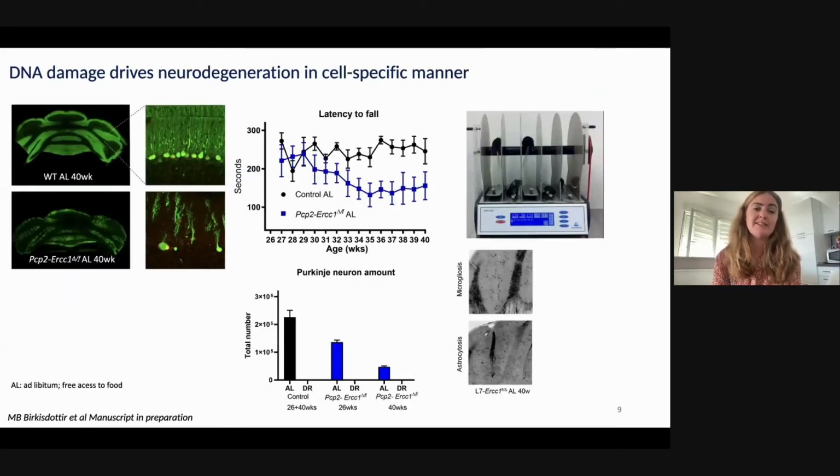Again, a calbindin staining showing the wild-type animal and the mutant, where most of the neurons have been lost. And what's really nice when we work with Purkinje neurons is the fact that they are very responsible for motor movement. So we can use relatively simple tasks, such as the rotarod, to estimate their neurological health, or the status of the neurological health.